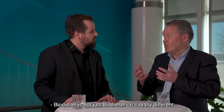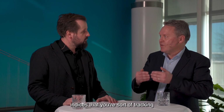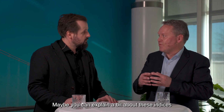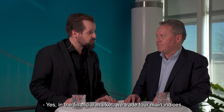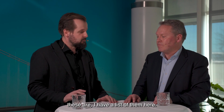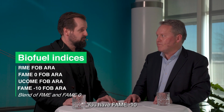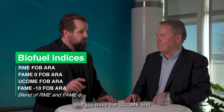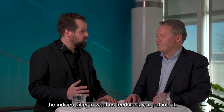So biodiesel is not just biodiesel; it's really different. And I know you also have different indices that you're tracking, that you price your swaps against. Maybe you can explain a bit about these indices that you use in the financial market. Yes, in the financial market we trade four main indices. I have a list of them here. These are RME, FAME 0, FAME -10, and UCOME. And the various indices differ in what feedstock you put into them.